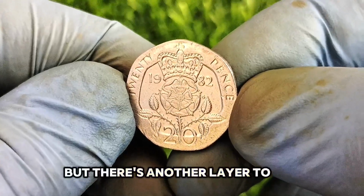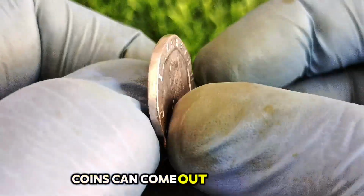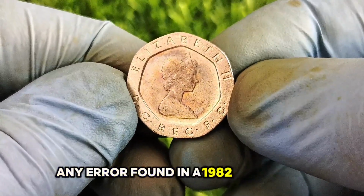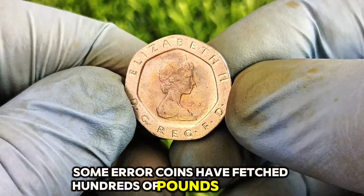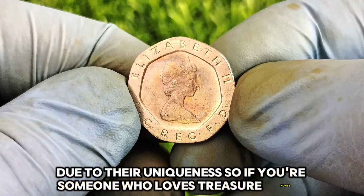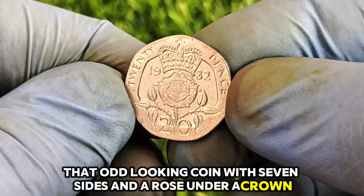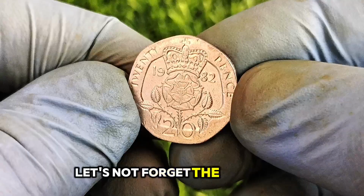But there's another layer to the story: errors. Yes, like any mass-produced item, coins can come out with errors: off-center strikes, misaligned dies, or wrong planchets. While rare, any error found in a 1982 20p could significantly boost its value. Some error coins have fetched hundreds of pounds at auction due to their uniqueness. So, if you're someone who loves treasure hunts, checking your old coin jars might be more exciting than you think. That odd-looking coin with 7 sides and a rose under a crown might just be the 1982 gem everyone's talking about.